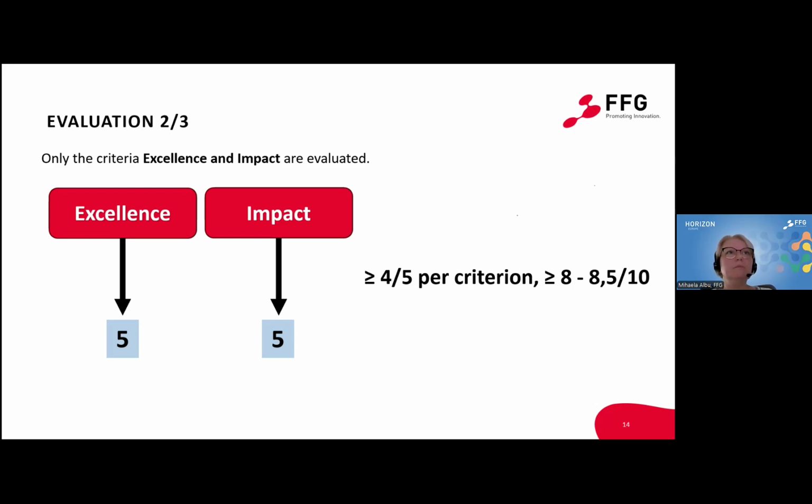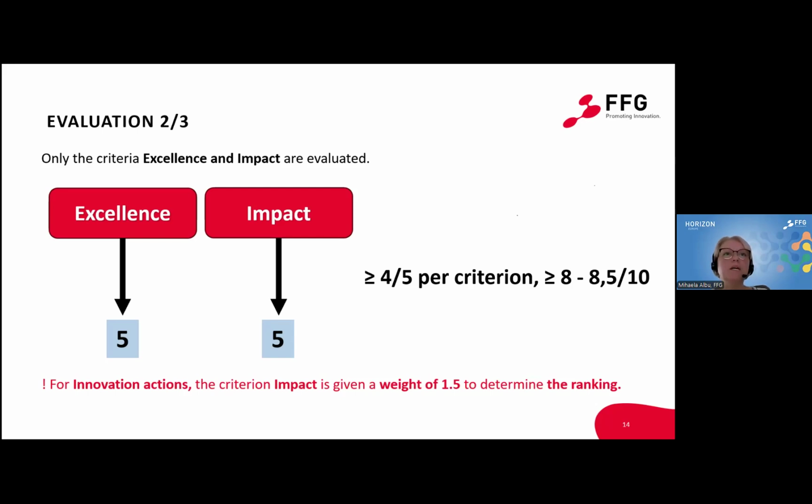So, as Astrid already mentioned, also for blind evaluation, only the excellence and impact chapters will be evaluated, with 4 points out of 5 as a threshold. But be aware that for innovation actions, the impact criterion is given a weight of 1.5 to determine the ranking of the proposals. And this can be very, very important for the invitation to the second stage.